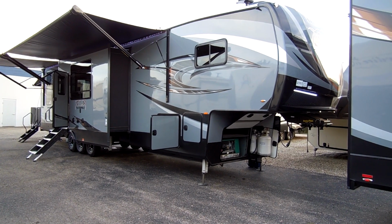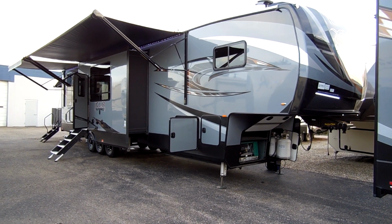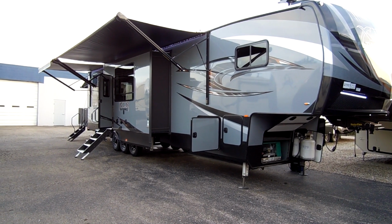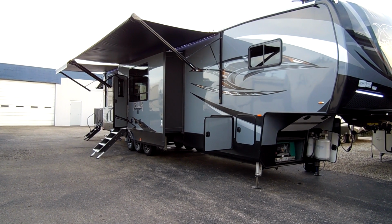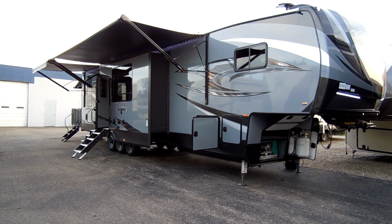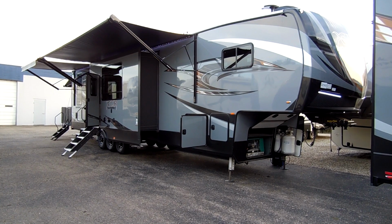Today we're going to take a look at a brand new 2019 Forest River XLR Thunderbolt. This is the 382 AMP fifth wheel toy hauler. This is the highest line of toy haulers on the Forest River lineup currently. We'll take a few minutes to walk around the outside and inside of this coach.